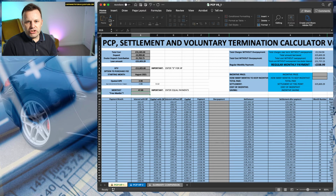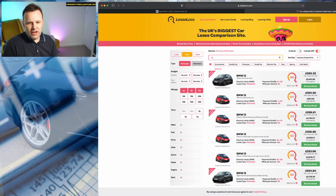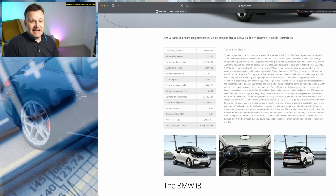So I've gone to Lease Loco. And after some digging, I think it's this one. They're quoting 125 kilowatts. Sytner are quoting 120 ampere hour, but I think it's the same car. I certainly found the 120 ampere hour being referred to as 125 kilowatts elsewhere. So I think it's the same car.